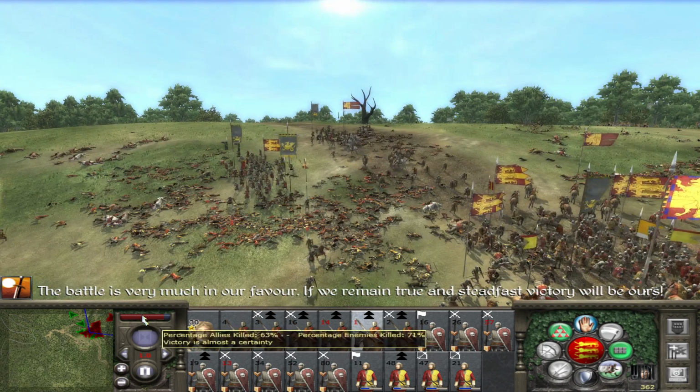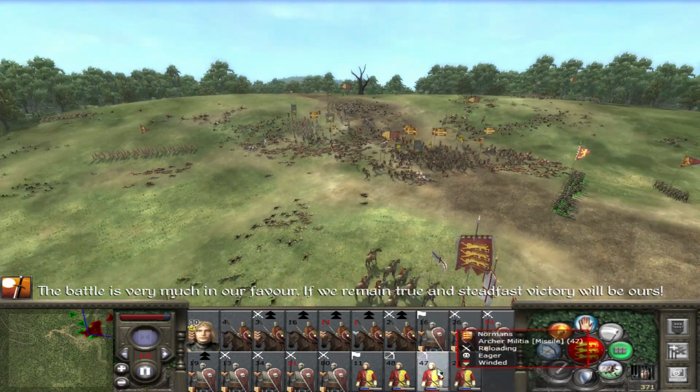The battle is very much in our favor. If we remain true and steadfast, victory will be ours.